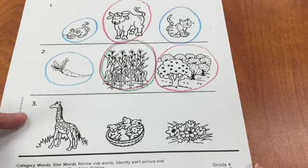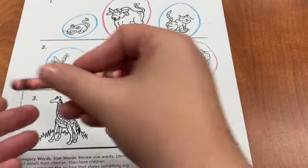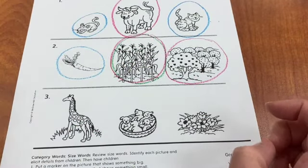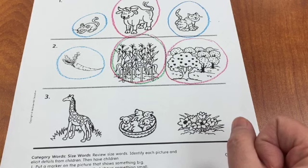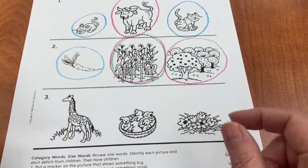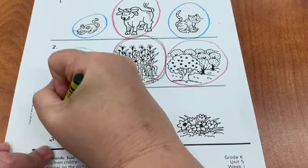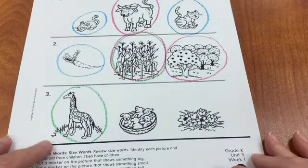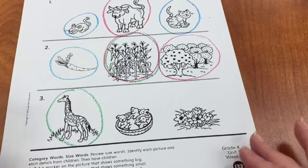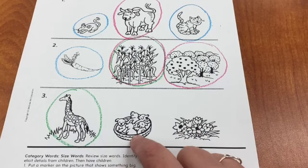All right, now let's look at number 3. We have some more animals and some flowers. Let's look at the first one on number 3. We have a giraffe. Would a giraffe be big, small, or tall? That giraffe is pretty tall. So let's put a green circle around the giraffe because he is tall, especially his neck. His neck is very long. He's got long legs, so that makes him very tall. Great job.